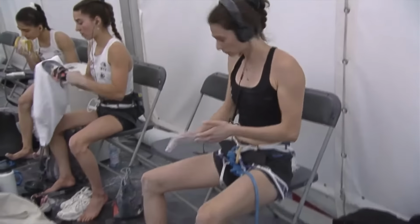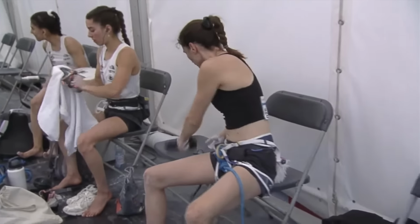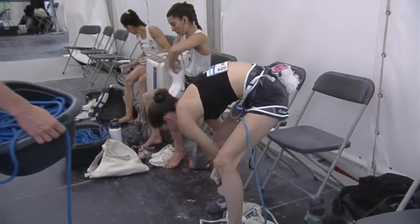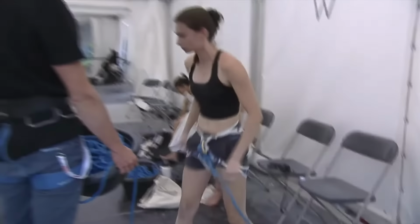So basically, they would be pulling up their shirt to have it blow onto their chest, or putting their hands very close, or heads, anything you can, any body part that you can get to try to cool down.